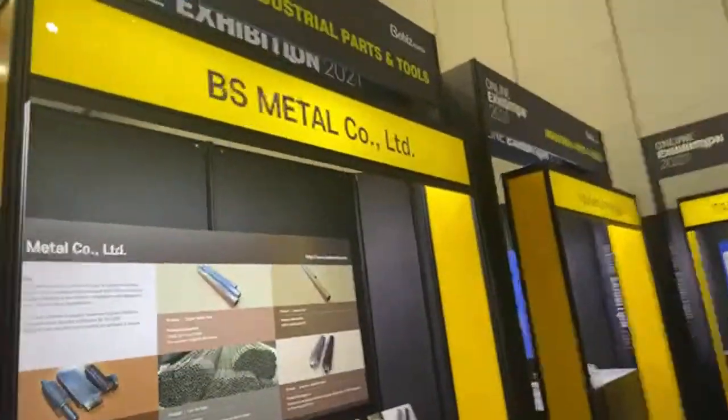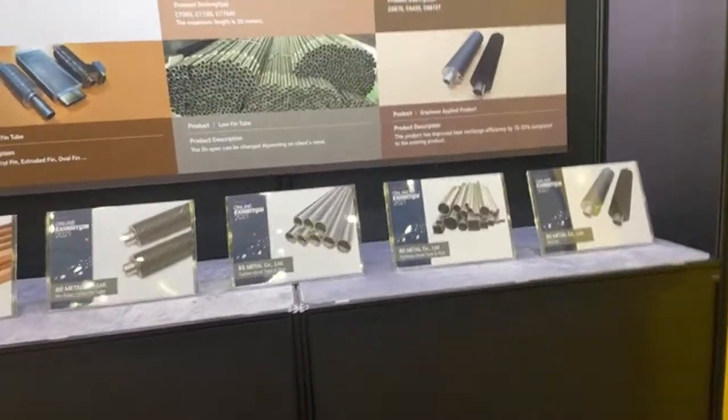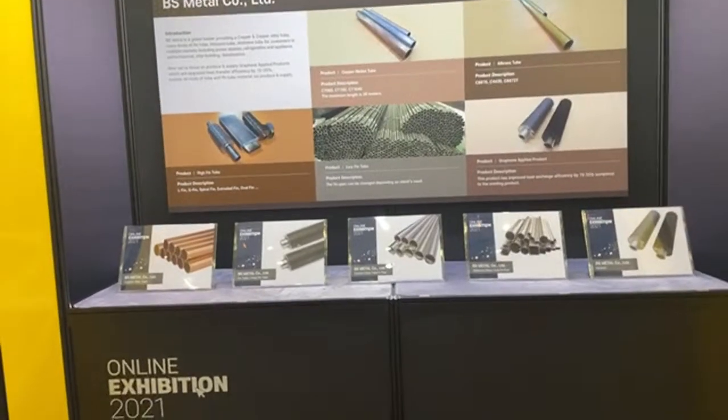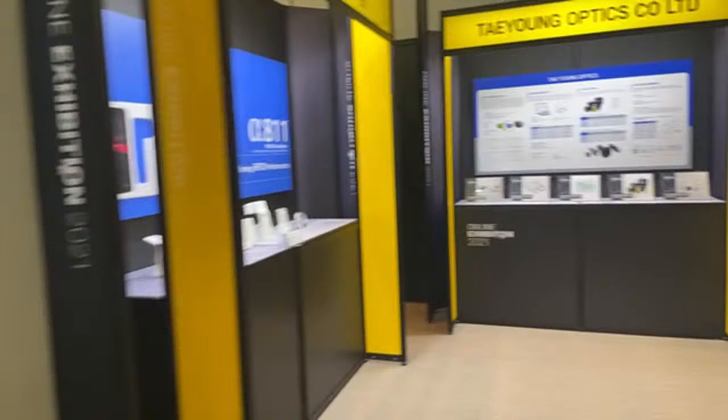All right, let's move on. BS Metal Company. So this is a leading provider for copper and alloy tube. If you guys didn't know, I didn't know this until recently. Metal is used in so much stuff. So that's very interesting. Look at all those shapes.